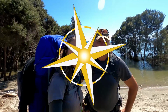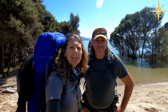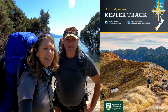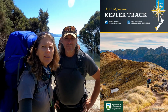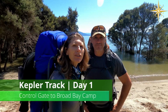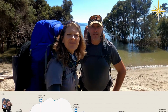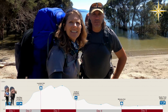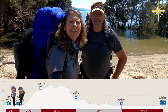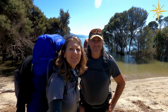Everyone, today we're in the Fiordlands of New Zealand, which is in the Southland area on the South Island. And we are going to hike the Kepler Track. It's a 60 kilometer loop track that usually takes about 3 to 4 days. We're turning it into a 5-day track. Today's track is a pretty easy hour and a half, 2 hours up to our first campsite. So we're not even starting until 1 o'clock in the afternoon. But hey, that suits us. That's right. All right, we'll see you on the trail.